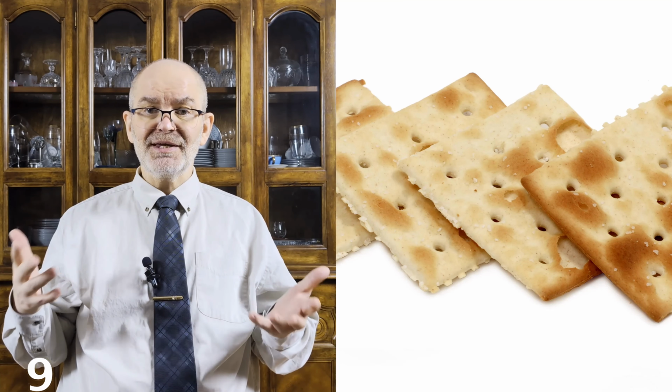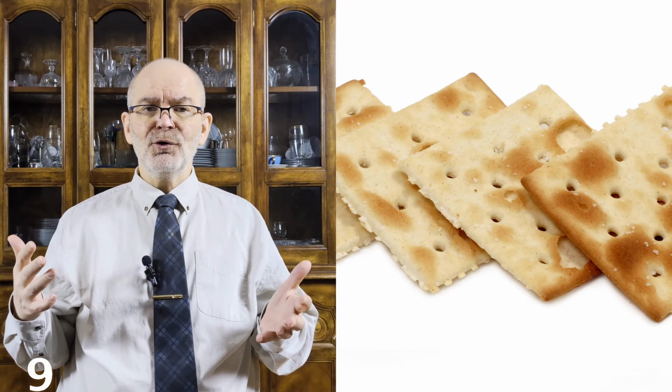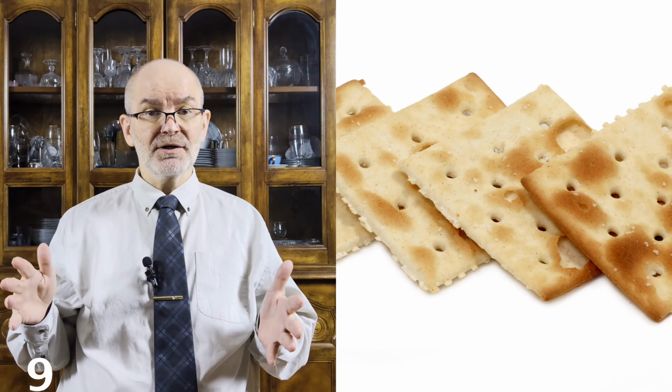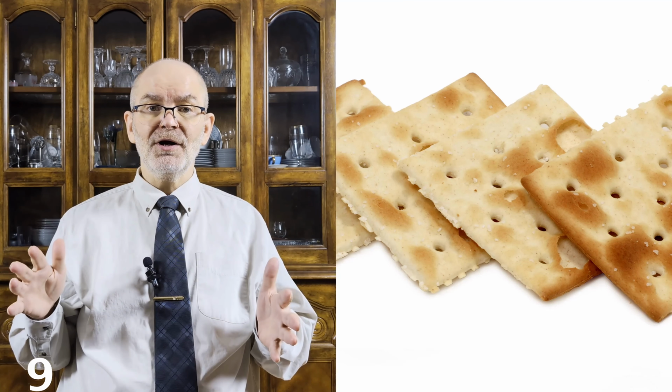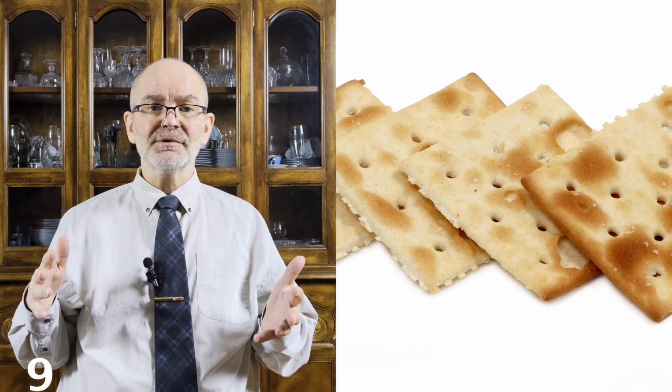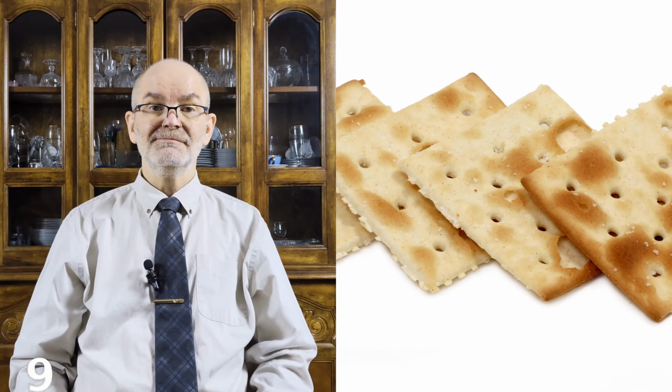The tiny holes found in numerous brands of crackers are there to help steam escape from the cracker during the baking process. If the holes are too close together, the cracker will end up being extra dry and hard, and if they're too far apart, parts of the cracker will rise and form undesirable little bubbles on the surface of the cracker.